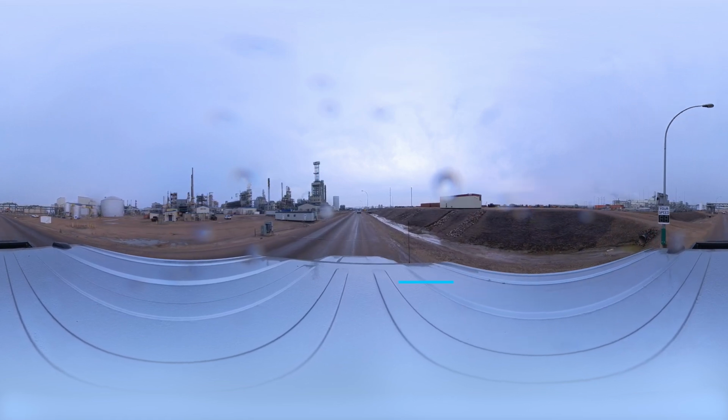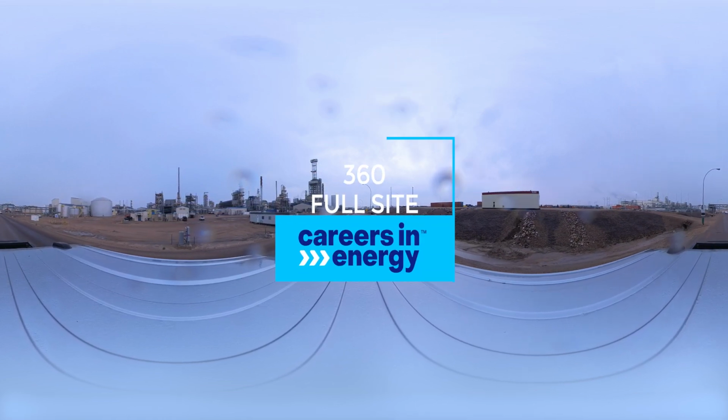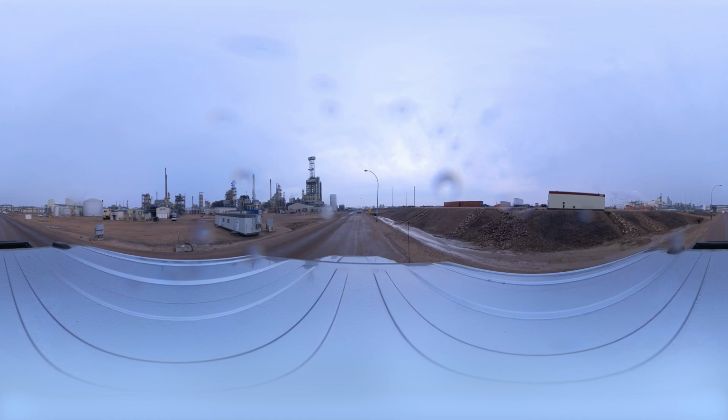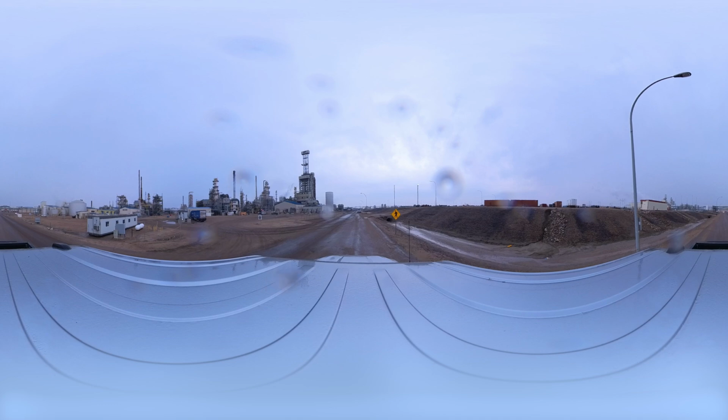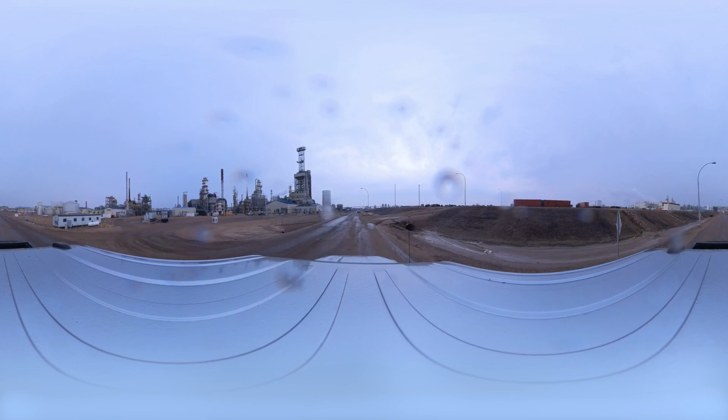Site supervisors and safety advisors are just some of the jobs that are often on the move. Operations and safety work together to ensure the upgrader works to its optimal function.